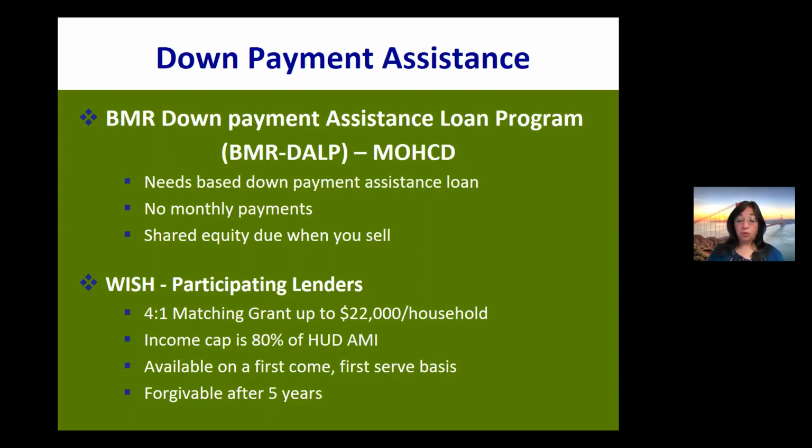Another big plus for the WISH program is that it is forgiven after 5 years if you still continue to occupy the property as your primary residence. So make sure you talk to a lender in order to make sure you have access to WISH funds and is an approved lender if you are eligible.